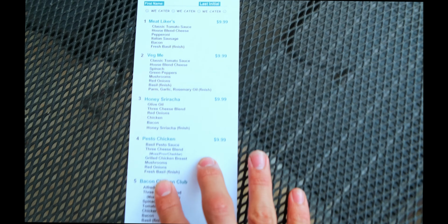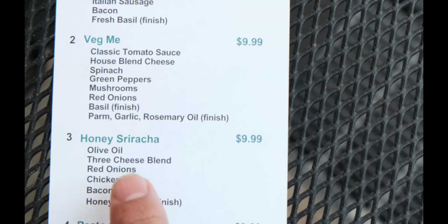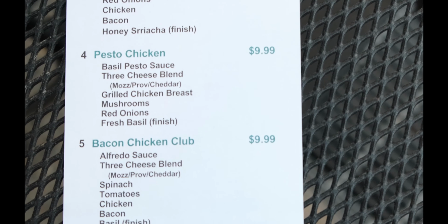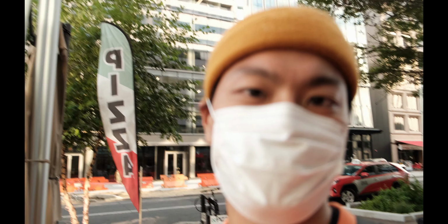And then on the back they have these different types of specialty pizzas you can get. I heard this is a really good one to get, honey Sriracha, and the pesto is always an excellent option, and the barbecue pork and apple delicious is good. So I'm gonna go ahead and ask these guys what is good to eat here, and then I'm gonna go ahead and order something. Okay.